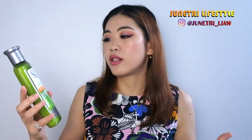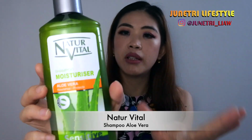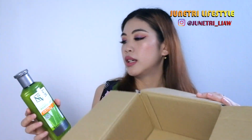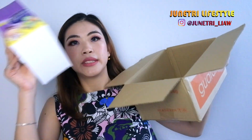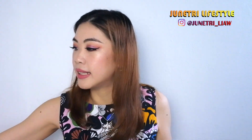And I also picked up one moisturizer shampoo from Natural Vital. I really wanted to try out an aloe vera one, which is this one saying that it is an aloe vera one, because I've been losing quite a lot of hair. So I really wanted to try out some aloe vera kind of shampoo and see whether it works. So here it is empty, just 2 products. Quite disappointed in Guardian, but nonetheless, let's see.